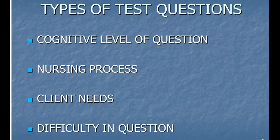Class, in this presentation we are going to talk about test taking strategies. Now that you have the tools to develop good study habits and good ways to take tests, we're going to go through test taking strategies, which is another way to approach taking tests and answering test questions without knowing the answer. This is just an overview, and please be aware that this takes practice and time, and I would strongly suggest that you purchase a NCLEX review book.